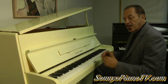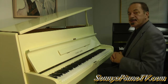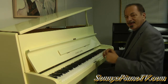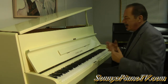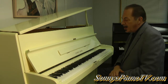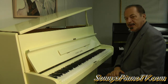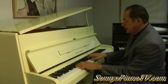So if you don't have a lot of room in your house and you want to put a nice music machine, as I call the pianos, music machines. Yep, they make music and they bring happiness and joy into our hearts and into our homes. And so put a piano in your house today. Here's a nice affordable upright piano by Young Chang, very precise, very clean, and a nice little ivory color. Yep, 1987. This piano is going to make somebody very, very happy.